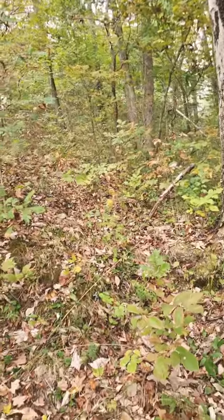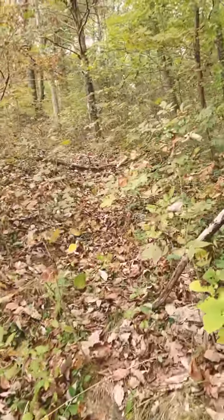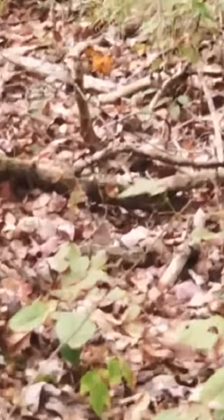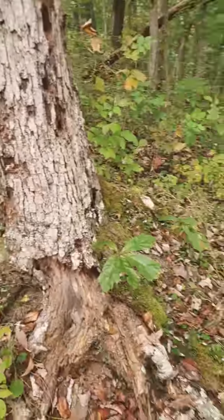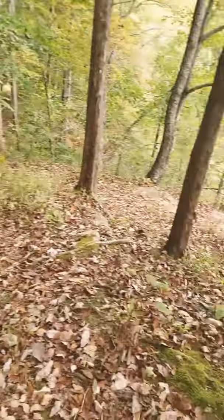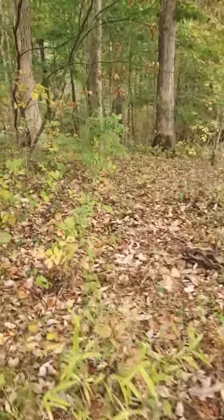Woo! Oh, look at that, how convenient. Ground stick, wonder where that goes. Ground stick. Pretty good sign. They're marking that path right through there that they're taking away from the people path. That's people, that's Bigfoot. Can you all see the difference right here?